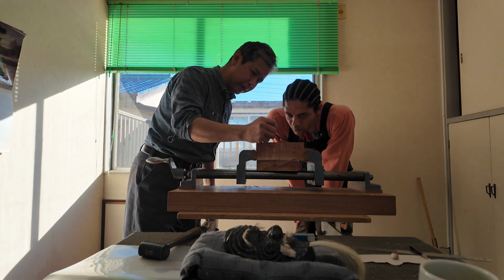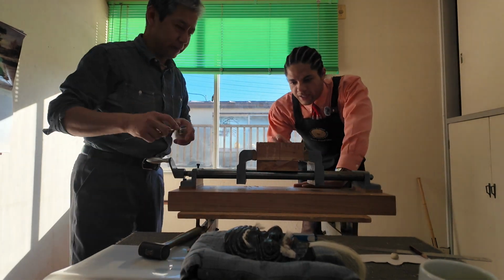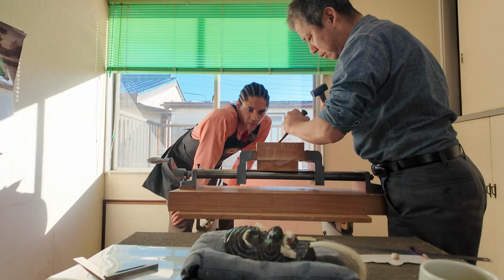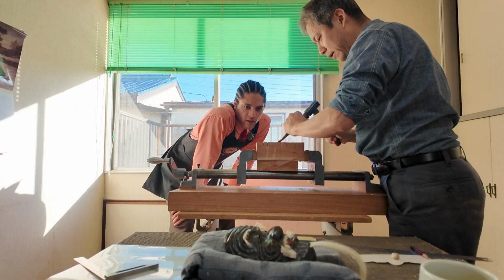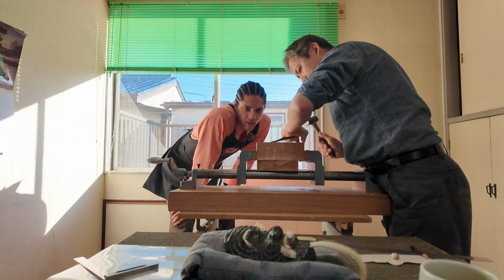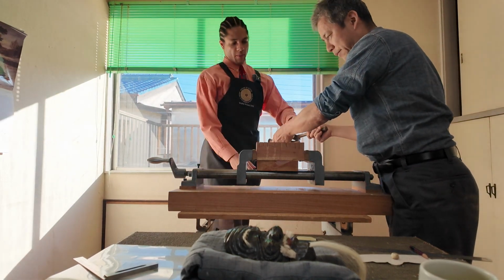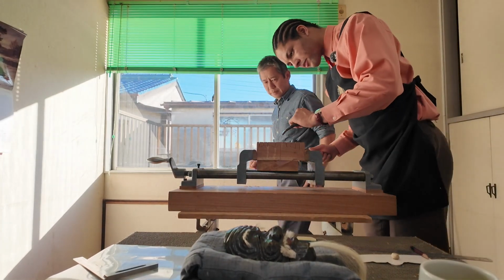There's definitely no room in the craft of Noh mask making for interpretation, at least at my very basic beginner level. So I am not sure that he will be inviting me to be an apprentice of his in the future. But nevertheless, I really enjoyed the experience.